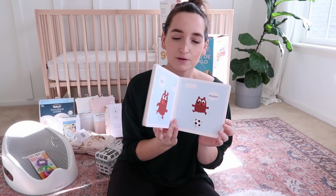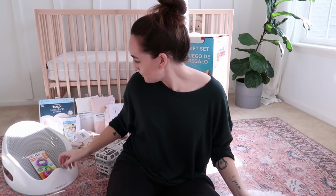Grabbed this Everything is Mama book. We have the Dada book, but I thought it'd be fun to have the Mama book. So this is the first book that I've gotten for Britton.